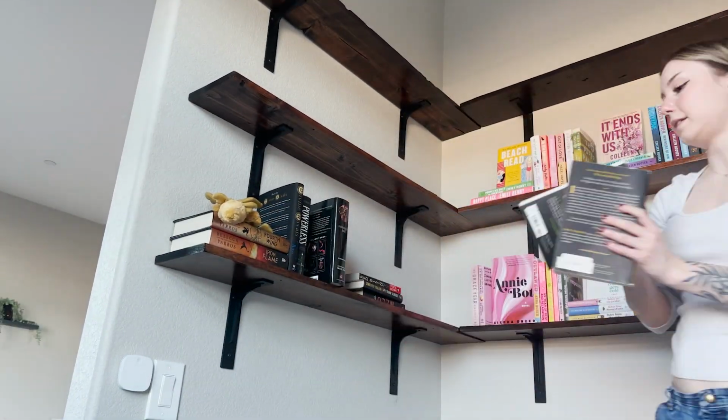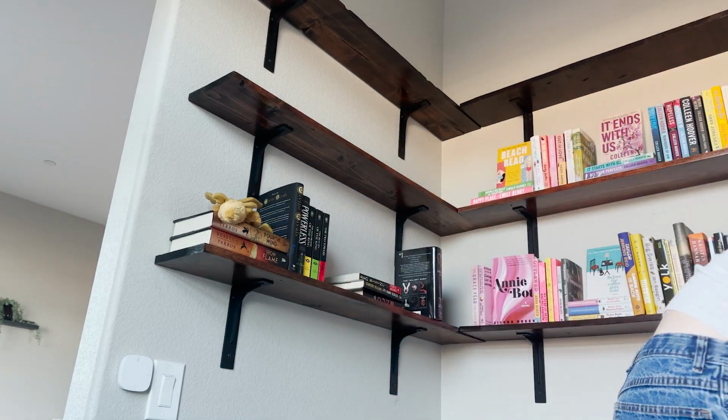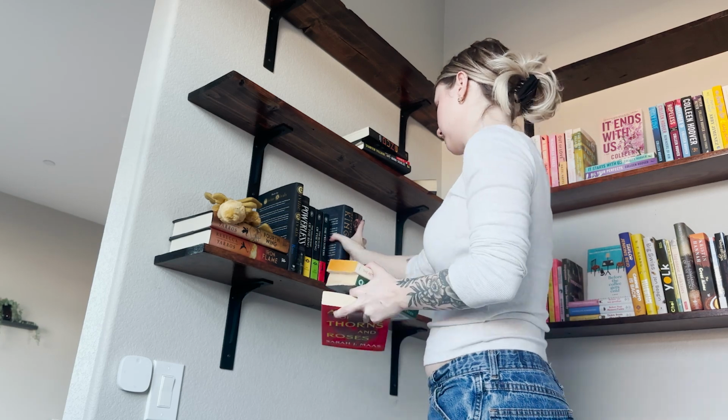Then I moved on to fantasy and science fiction. These are definitely two of the smallest sections that I'm going to have. Not that I dislike them by any means. I think I'm just more recently getting into both genres. I read Fourth Wing. I was able to get into that.